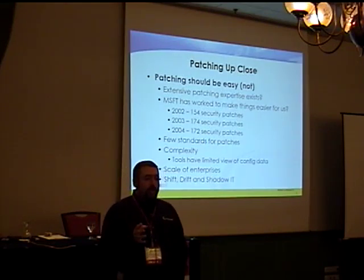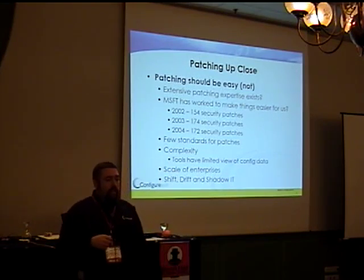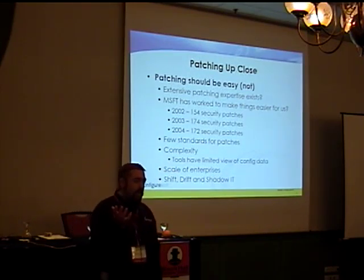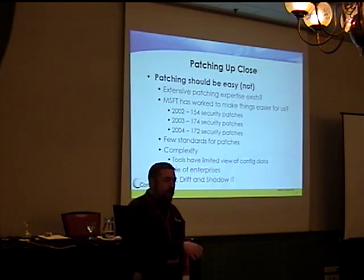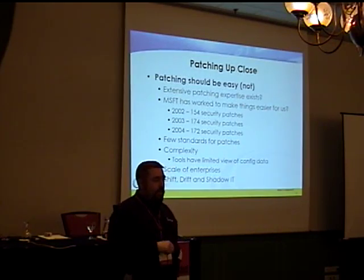Different administrators play with the box. Different applications get rolled out. Different things change, new patches. Every month we get another patch from Microsoft. The boxes very rarely stay in the state we think they're in.